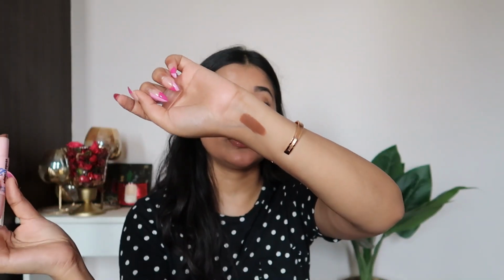I don't think I can call this a bronzer stick. This is more of a contour shade. Maybe if I get the lighter shade in this, it would act as a bronzer, I'm not sure. But this shade in particular is a contour, right? You can see it is a cool toned shade, and that is something I actually like about this, because I don't want all of my bronzer sticks to be warm and just light coverage.